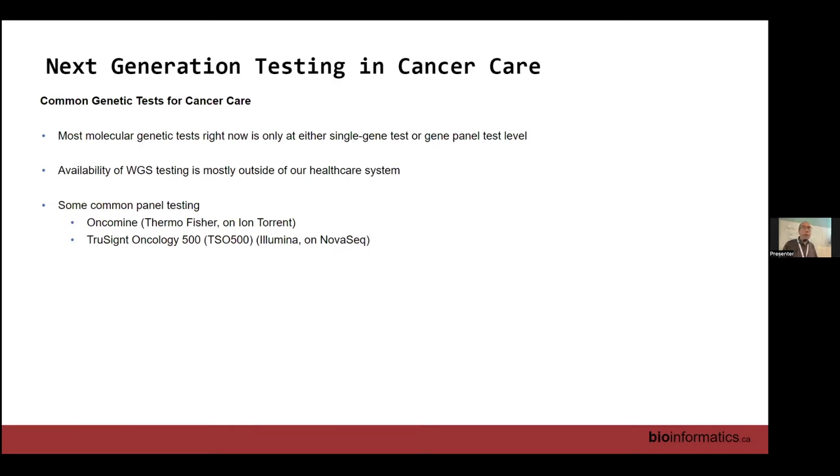All right, for the last two slides of this module, I just want to link the technology back to an application like cancer care, especially since a lot of you are pathologists. Currently, the common genetic tests available for cancer care are at the single gene test level, maybe like KRAS testing or BRCA testing, or at the gene panel testing level. Whole genome testing is really outside of our current healthcare system. But as you see, the cost of sequencing is getting to the level where we should start thinking about implementing it at the healthcare level.